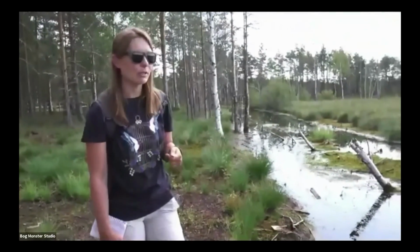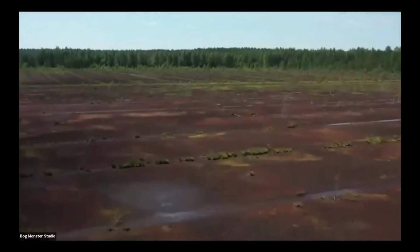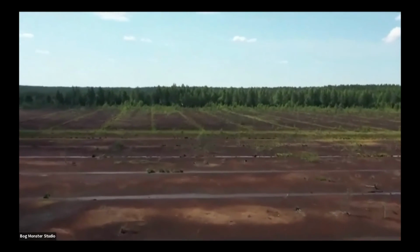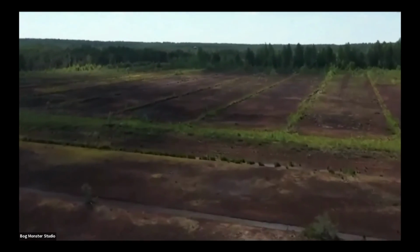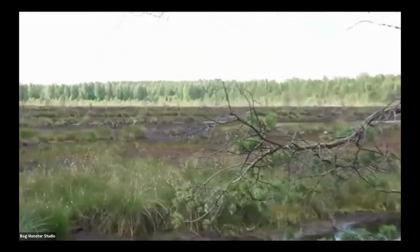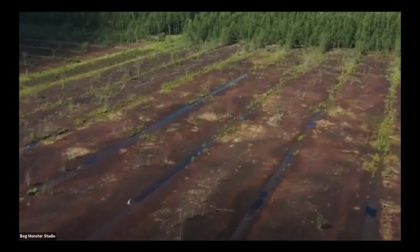The main aim currently for peatland restoration is to provide habitats for birds. You can see some lapwings here flying, birds playing there. There are some peat mosses, cotton grass, also some small birches.